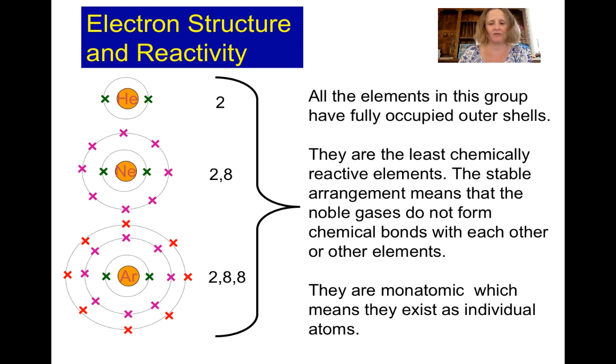Because the energy shell is full, these elements are very unreactive. They are extremely stable. They do not form chemical bonds with each other, so they are monatomic, which means they exist as single atoms, and also they do not form chemical bonds with other elements. They really are extremely stable.